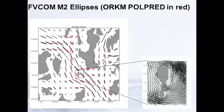The red ellipses are from the Proudman Oceanographic Laboratory coastal model grid, which is a pretty coarse resolution grid of about 1 kilometre. It was produced about 15 years ago, so it's showing its age a bit now. But the FVCOM much finer resolution M2 ellipses there are looking much more sensible in terms of direction and variability, and we hope to be doing some comparisons of those with the radar-derived currents soon.